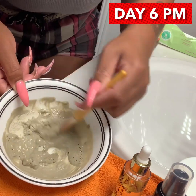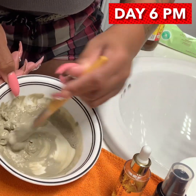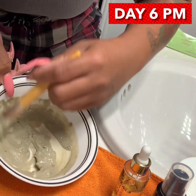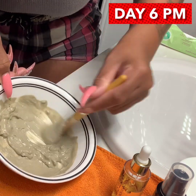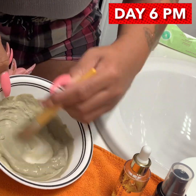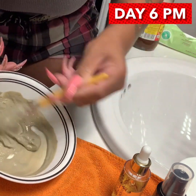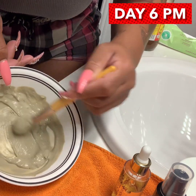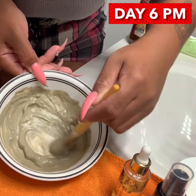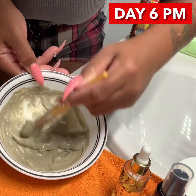Now we're working with it. So you see how the texture of it instantly changed. Now it's kind of like a clumpy feel. That's kind of what we want. We don't want it to be runny like water. We want it to have, you know, like a clay feel. And it probably looks weird, but it's not. I mean, like I said, it's like a clay. So you want to just keep mixing it up, get all the clumps out of it. Make sure we whip it up pretty good.